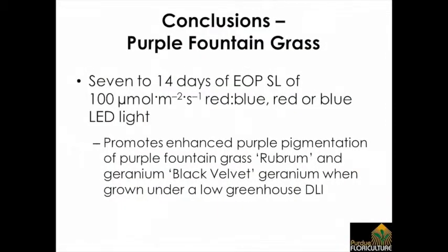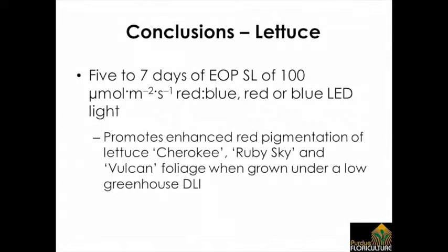What are the conclusions that we can take from this study? Well, in terms of the purple fountain grass, 7 to 14 days of end of production supplemental light, providing 100 micromoles of either red or blue light, 50-50 red or blue light alone was effective as it promoted purple pigmentation of the purple fountain grass as well as the black velvet geranium when those plants were grown under relatively low greenhouse DLI. With the lettuce, 5 to 7 days of the same treatments were effective as they promoted red pigmentation of the 4 cultivars that we looked at.